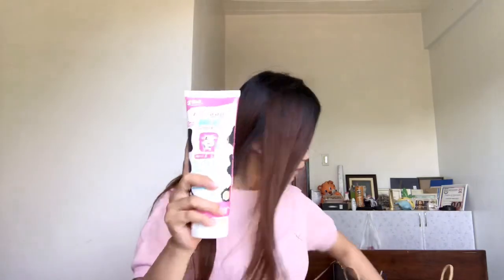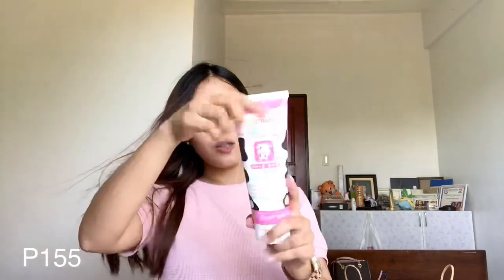And, ayun. So, ito naman is, wait lang, check ko yung price. 155 pesos na siya sa isang tube na ganito. Actually, meron nito dati, di ba, yung naka-pouch, sachet, ganun. Pero ngayon, may lalagyan na siya. So, ayun. Try lang natin. Next.